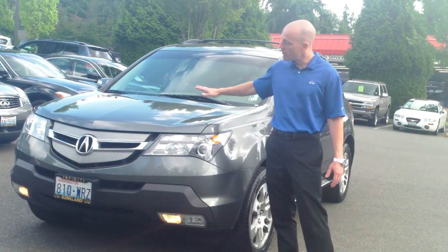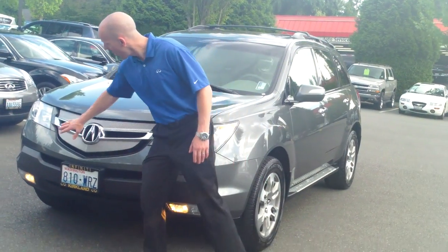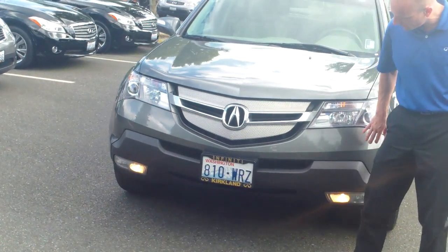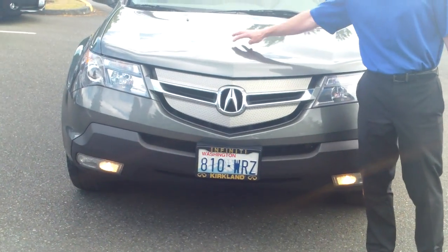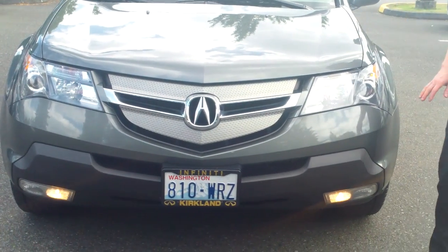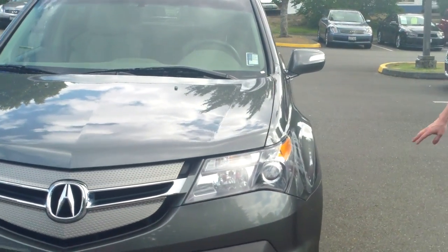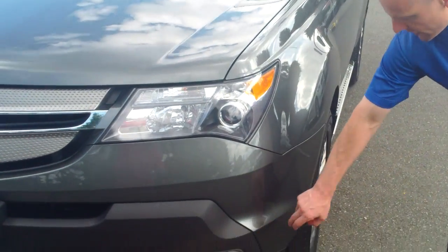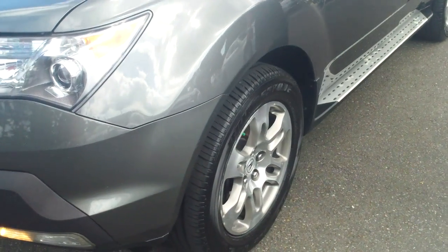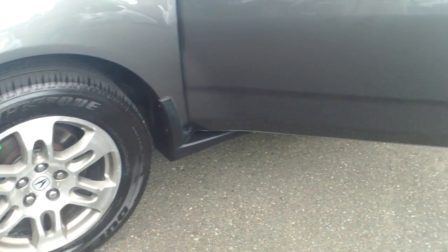But if we look at the actual front end of this particular car, looking for rock chips and scratches and other bumps and bruises, we're not going to find any. Actually, it's looking quite good all throughout the front. One little rock chip here, teeny tiny little scuff there, but otherwise this car looks fantastic. If we come along the side, I'm not going to see any door dings of any kind. I'll see a little teeny scuff there, a little rock chip there, but again, no big deal. Little teeny tiny scratch here, a little teeny tiny rock chip here.